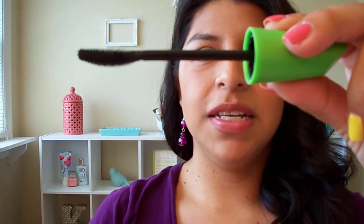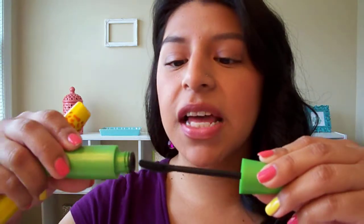Here, let me. That is what the wand looks like on this. Can you see it? Maybe it looks better when I do it like that. But I love this. I love the Clump Crusher. It really works because it crushes your clumps. It doesn't get clumpy on me. This doesn't get very clumpy either, but I feel like this gives me fuller, nicer looking lashes. Put that away. All right, on to the next.